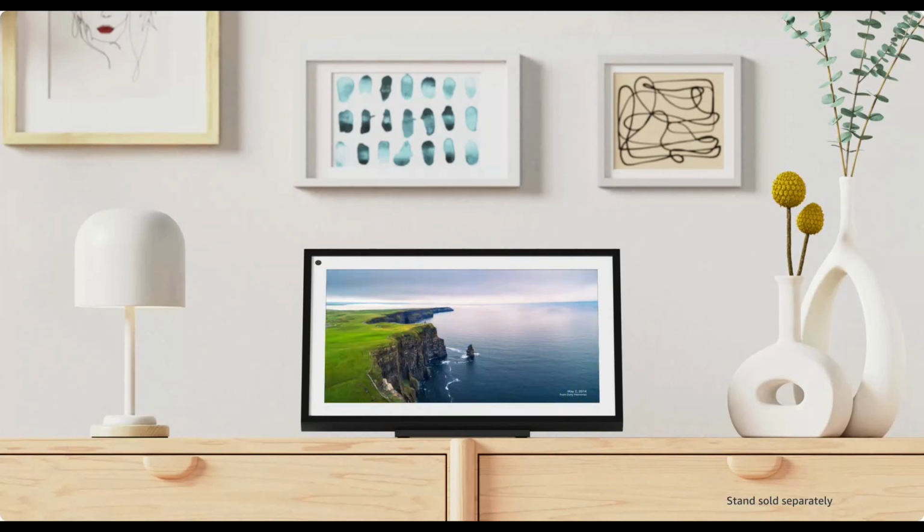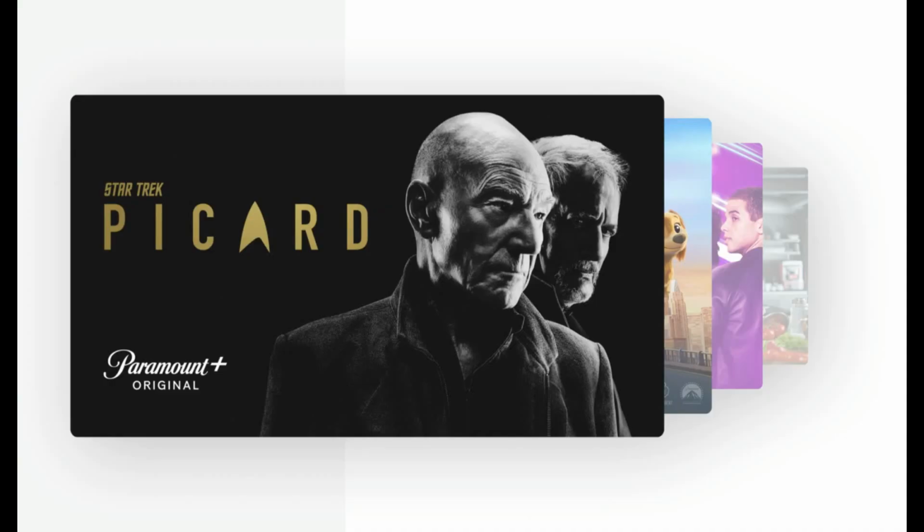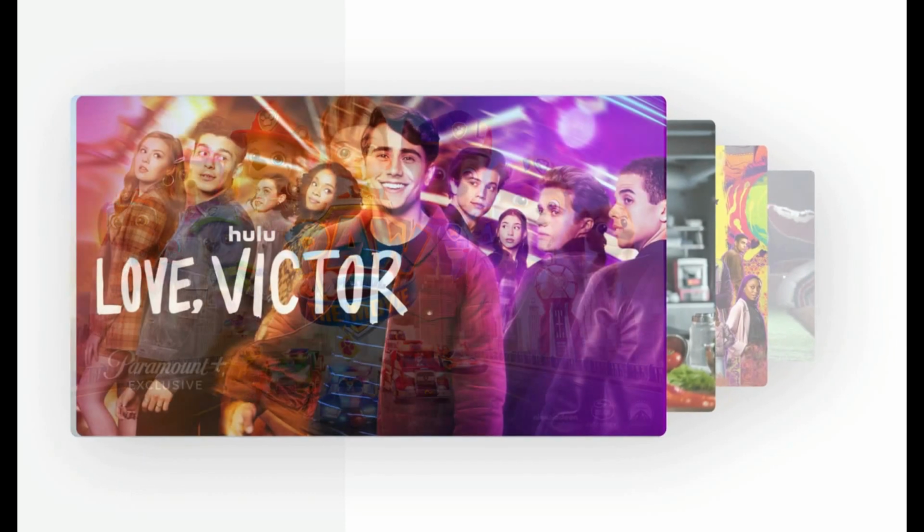Its vibrant HD display ensures crystal clear visuals, whether you're watching videos or making video calls to loved ones. And with the Alexa voice remote, navigating through your entertainment options has never been easier. Simply sit back, relax, and let Alexa do the rest.